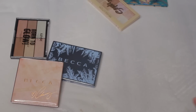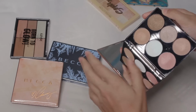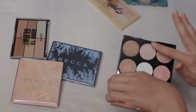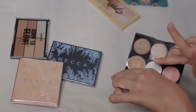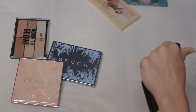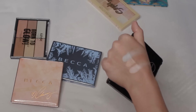I love this palette. This palette sits on my desk with me. It's so dirty. I probably should just wash it. This is the Cover Effects. I think they came out with this for holiday. Their little highlighting kit. My mom got this for me for Christmas and I love it so much. I don't know why, but for some reason just holding it makes me think of her. The blue shade is kind of funky, does not come off very well, but these other shades are so pretty.